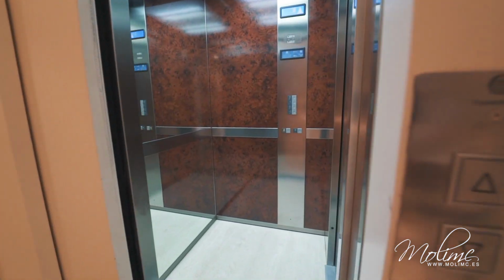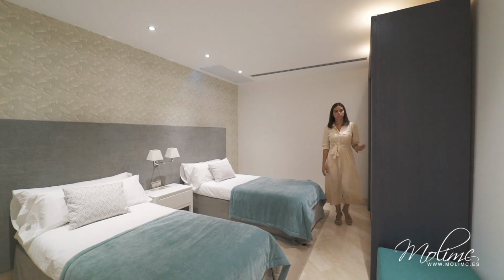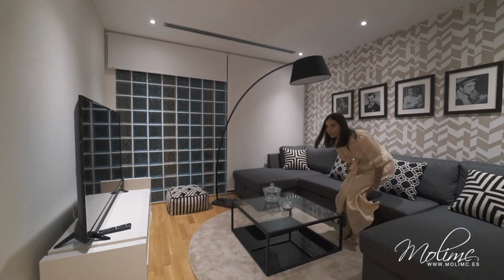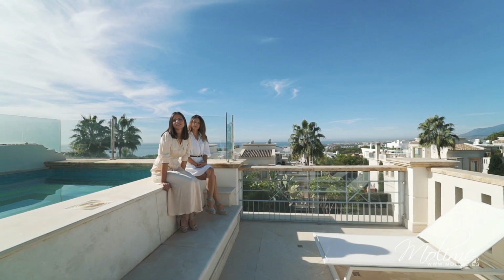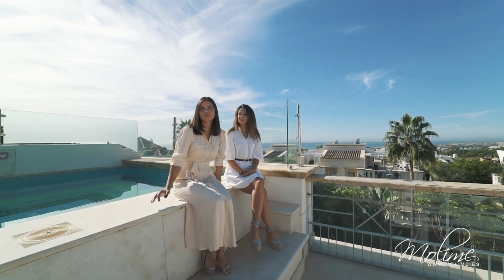Taking the elevator down to the lower level, there are 2 bedrooms plus an office or a cinema room, sauna and plenty of storage spaces. On this level, we also have a private garage for 2 cars. Saving the best for last, we're here at the rooftop with a private pool.